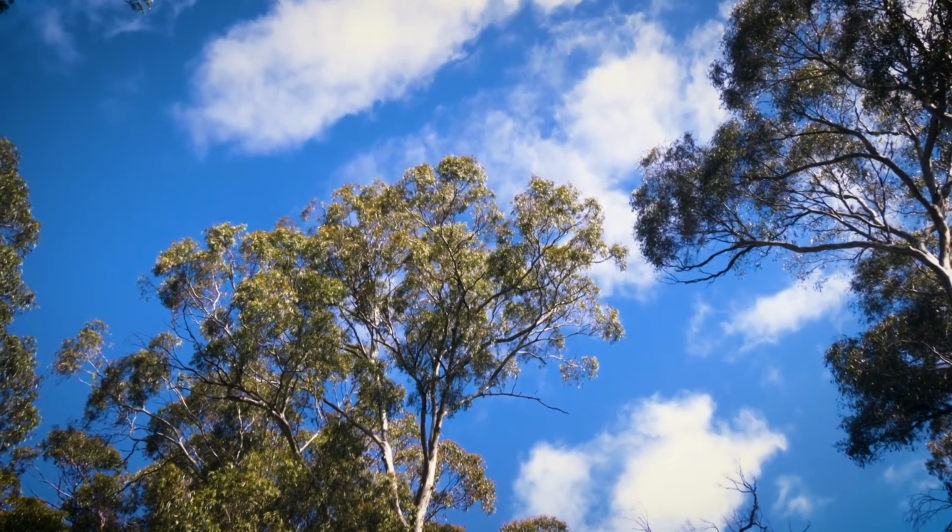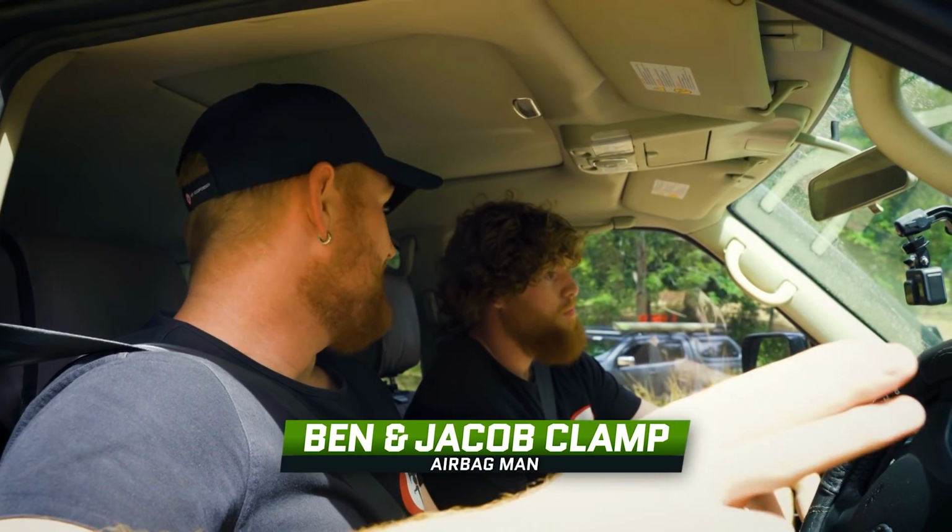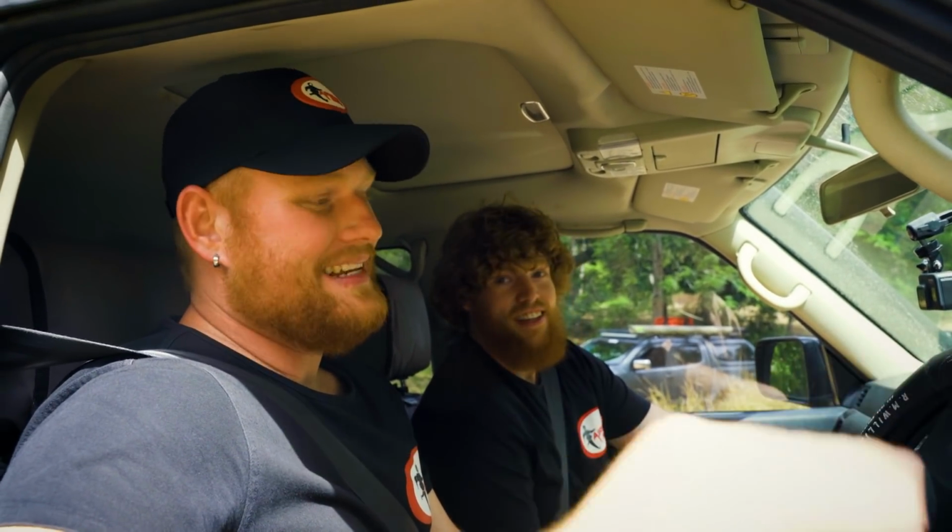Here we go, we're fourth vehicle up this hill. We're gonna send it. Everyone else made it up easy as.